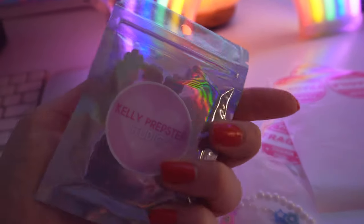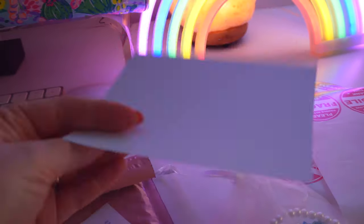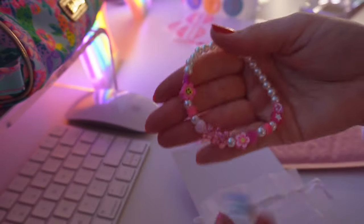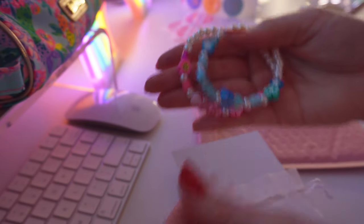I just ordered a bunch, but it is in this super cute holographic bag with my logo sticker on the back, and we are going to write her a thank you card. I did say I was going to show you guys these bracelets because they're so cute. This is the sweet pink. I have sold one of these before, so I decided to make a blue version too. I just love the half pearl, half color.